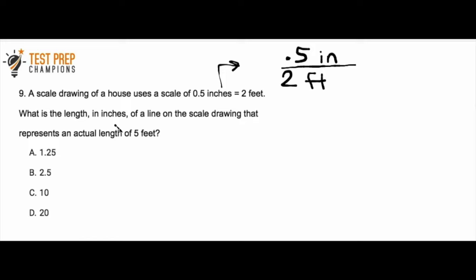So it says, what is the length in inches of a line on the scale drawing that represents an actual line of 5 feet? So actually, all we really have to do here, and let me get rid of this arrow, is start with the 5 feet that were shown, and we know that 2 feet is equal to 0.5 inches. We just want to multiply, and we're setting this up again so the units are going to cancel. So this is just like what we did in the last question, but it's much simpler actually because feet are going to cancel out and our answer is going to be left in inches. So all you would do is 5 times 0.5 divided by 2, and the answer is A. So hopefully this makes sense.